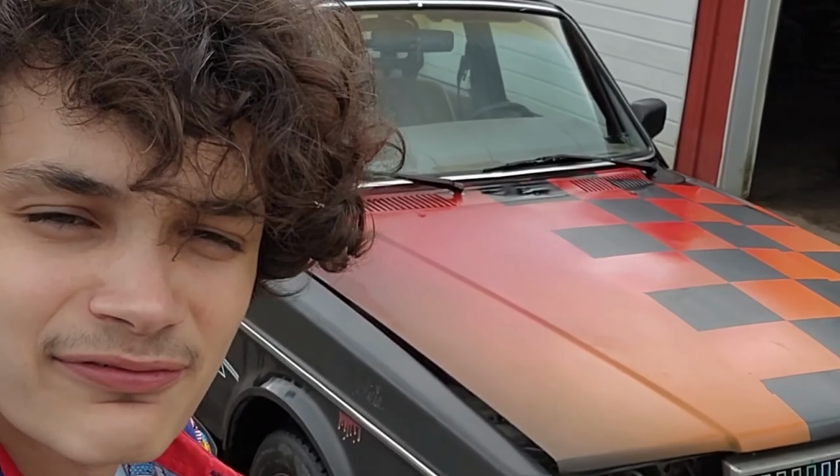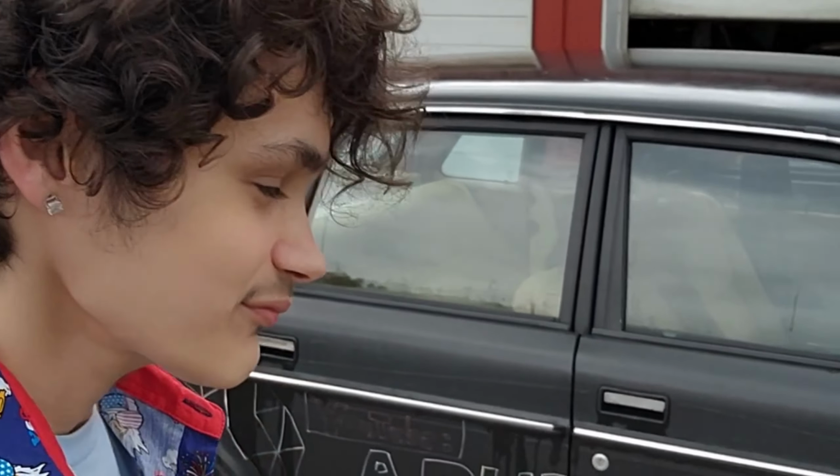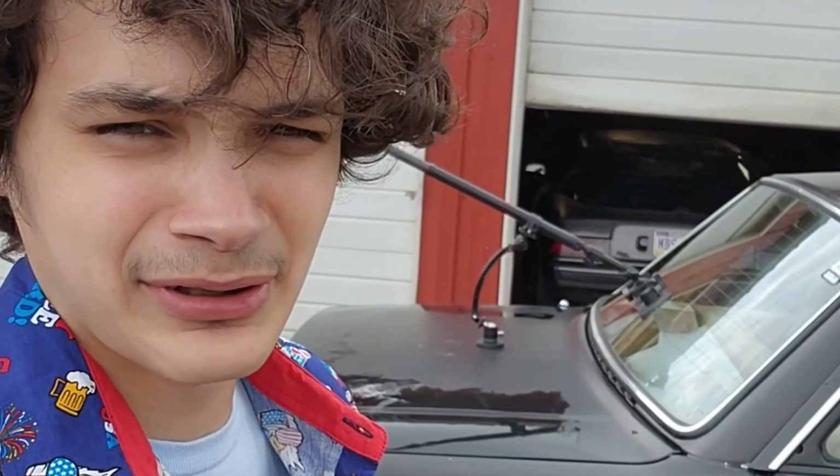So, we got the Volvo here. I don't know if you guys have been introduced to the Volvo or not. It may have been in the back shot some. I don't think I've actually made a full introduction on this. This is my 1986 Volvo 240, nicknamed Nokia. It has the old channel name on it, and it's covering a bunch of artwork.